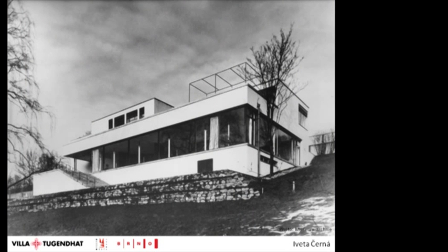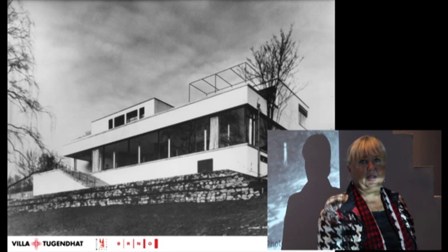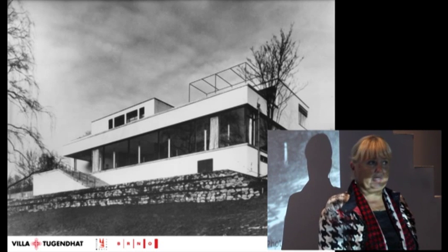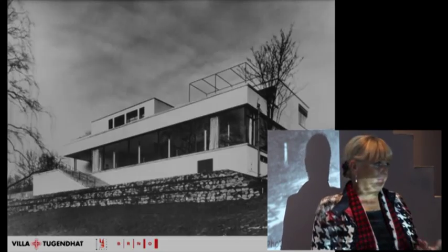You could see from the street, the house is looking very simple. From the garden, it's a completely different view. The slope is orientated to the south, and probably it was the main reason when Ludwig Mies van der Rohe, who was invited by this couple to Brno in September 1928, said yes, because there is a beautiful view to the historical city.